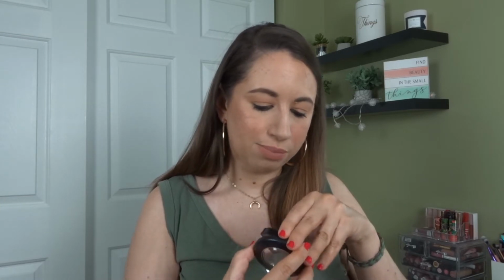This is their mineralized blush in the shade Cosmic Force. This shade is no longer available. I got it in a BoxyCharm, and I love this shade. I think it's absolutely beautiful. It doesn't really look like much in the pan, I feel like, but on the cheeks, it just has this really natural look to it, and I really enjoy it. And then for a highlighter, I have the Everglow highlighter from Ofra. This is so blinding.